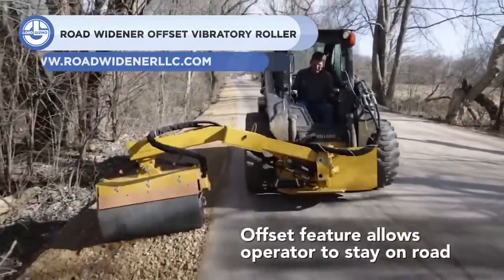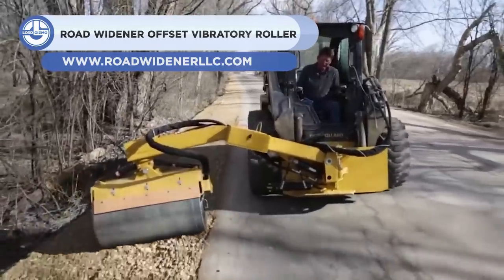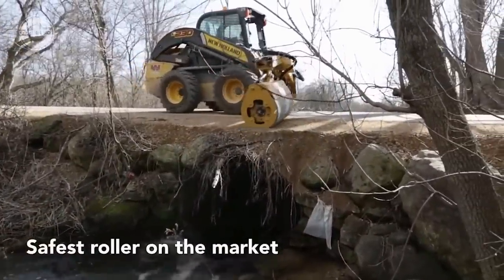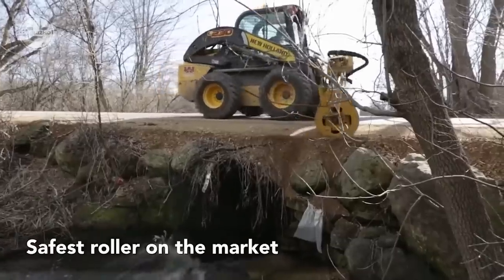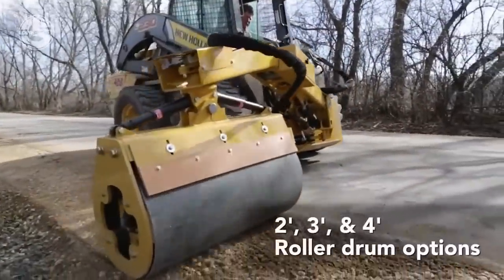Up next, we have the offset vibratory roller attachment. It lets the host machine stay safe on a flat surface while working on road shoulders to compact the soil. Unlike self-propelled compaction machines and drum rollers, this attachment does not need the operator to be in an inclined position.